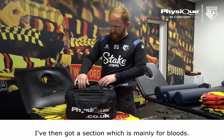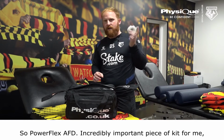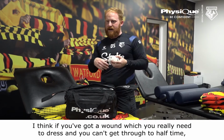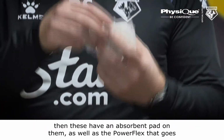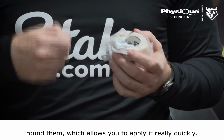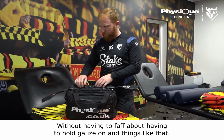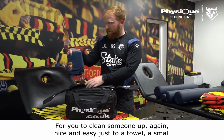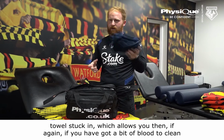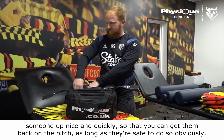I then got a section which is mainly for bloods, so Powerflex AFD, incredibly important piece of kit for me. I think if you've got a wound which you really need to dress and you can't get through to half time, then these have an absorbent pad on them as well as the Powerflex that goes around them, which allows you to apply it really quickly without having to faff about holding gauze on and things like that. For you to clean someone up, again nice and easy, just a small towel stuck in, which allows you, if you have got a bit of blood, to clean someone up nice and quickly so that you can get them back on the pitch as long as they're safe to do so, obviously.